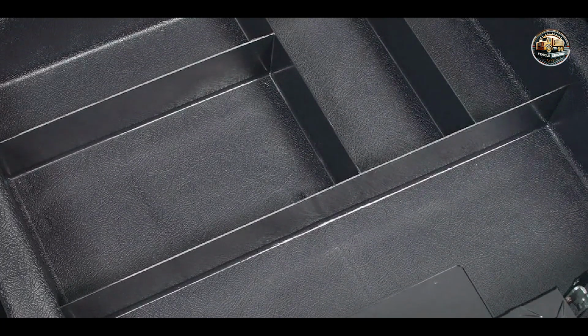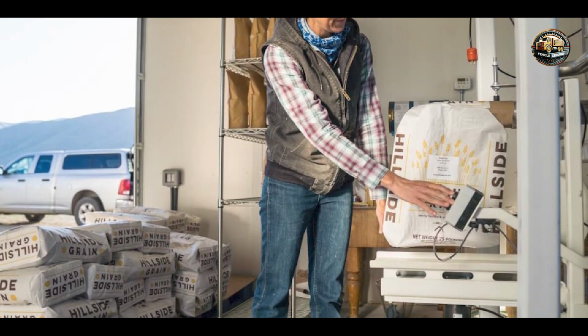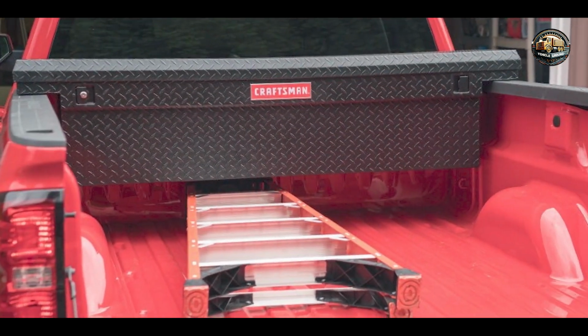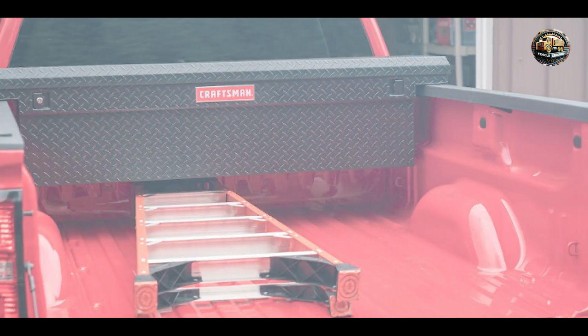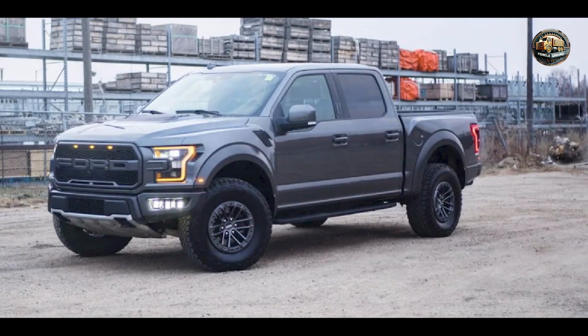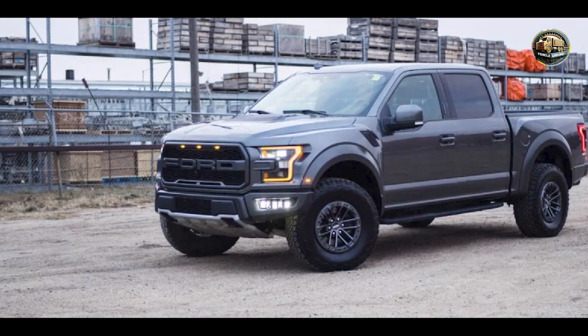Key features. The Craftsman Crossover Truck Toolbox features a spacious interior with multiple compartments, allowing you to keep your gear neatly organized and easily accessible. Plus, its heavy-duty aluminum construction provides unbeatable strength and durability, ensuring that your tools stay safe and secure, no matter where your work takes you.